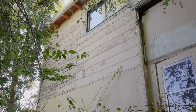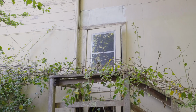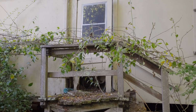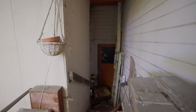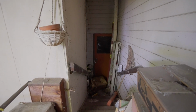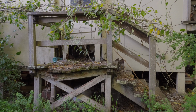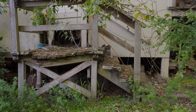So now we're in the backyard. The backyard is quite something. You can see that the back of the building really needs a lot of repairs. The door where you come down from the deck is all broken. There's a lot of stuff inside, so you can't really use that pathway anymore. The stairs coming down from the deck are all rotten and have to be completely redone.